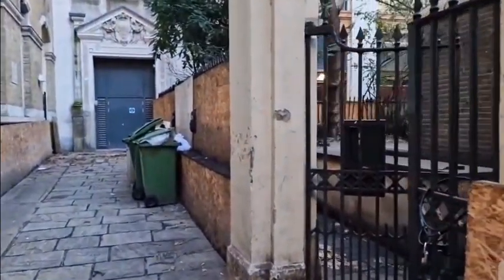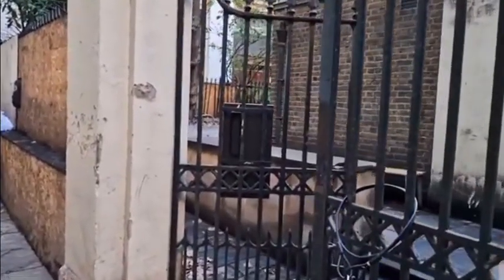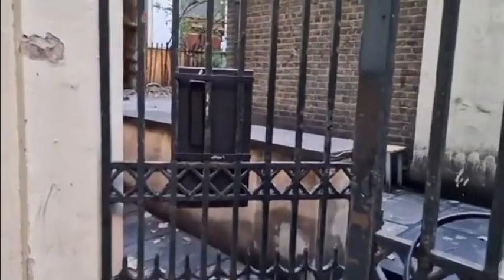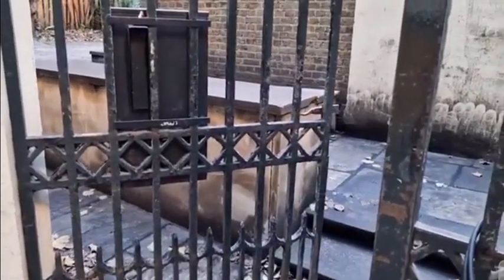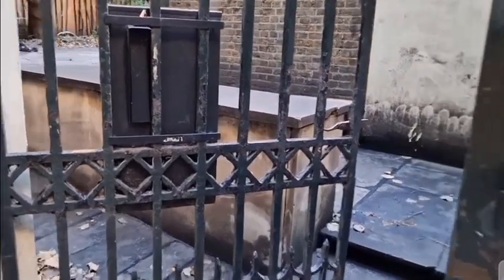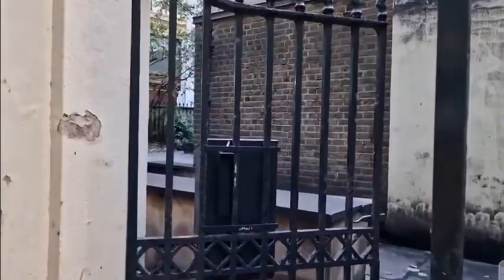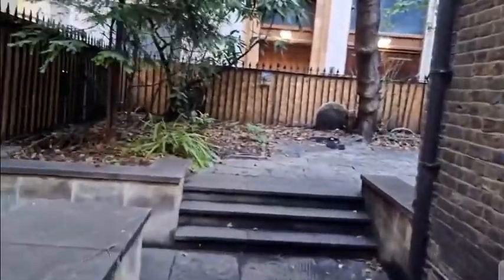Then I saw the Church of St Edmund, the King and the Martyr was open. So I dashed and did that one quickly and have come back here. So in we go, guys and girls, for a little tour of London's smallest churchyard, or one of its smallest churchyards. In we go.